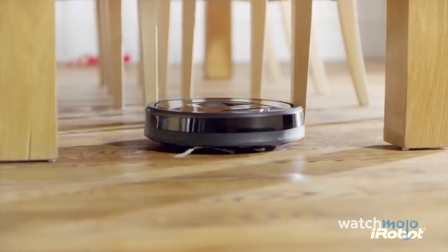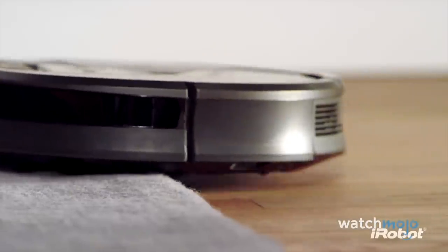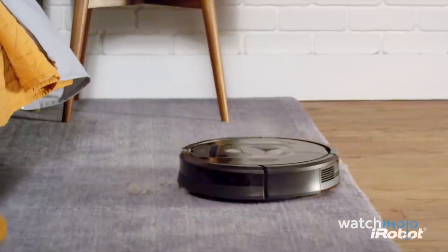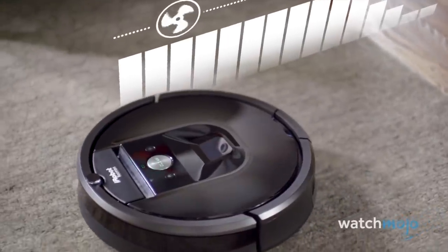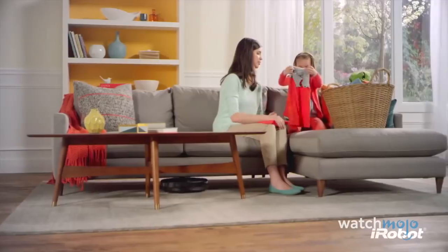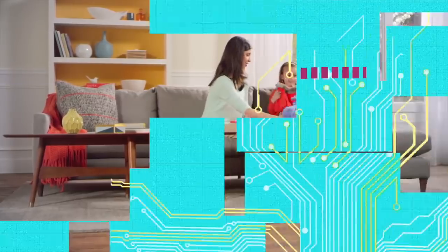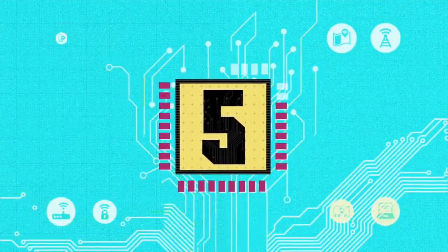Compared to previous models, this Roomba offers a longer-lasting battery, additional sensors, a camera, and Wi-Fi and app connectivity. When it detects it's running low on battery, it'll navigate itself back to the charging base. And if you own an Alexa or Google-powered smart home device, you can also use your voice to say, "Roomba, clean my home."